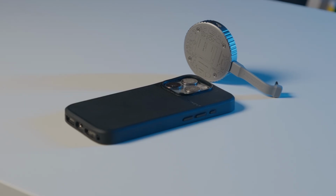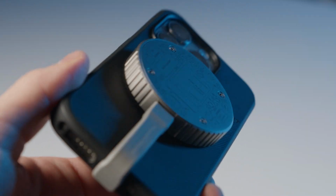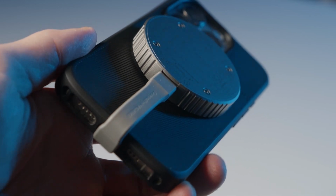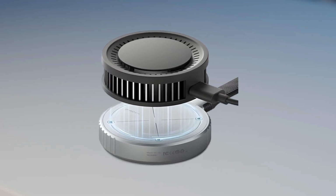What's great about this one is that it has extra ports, so you can connect other gear at the same time, like a microphone, or even charge your phone while recording. It's made of aluminum, so it stays cool even during long shoots, and thanks to the magnetic design, you can actually stack other accessories on top of it.